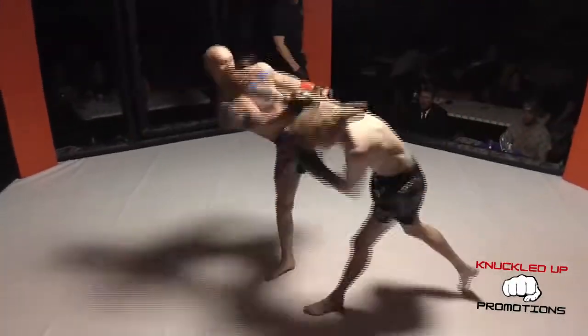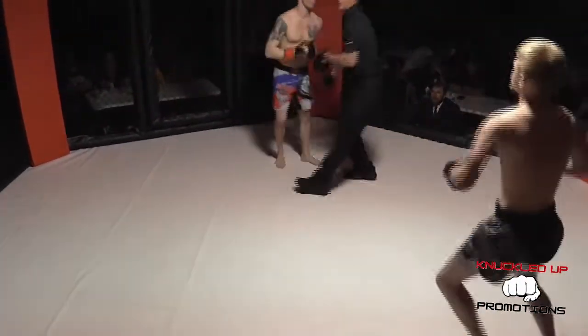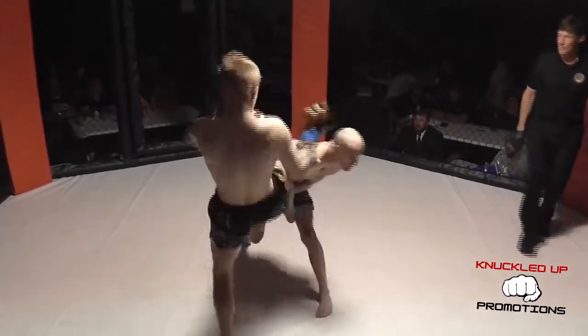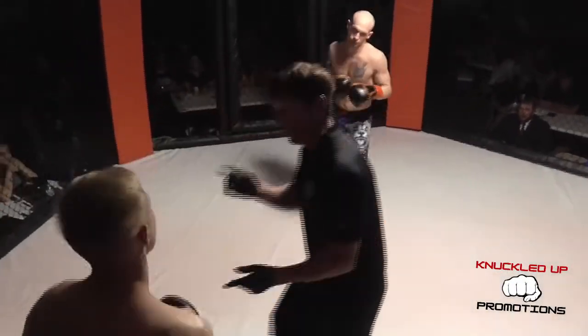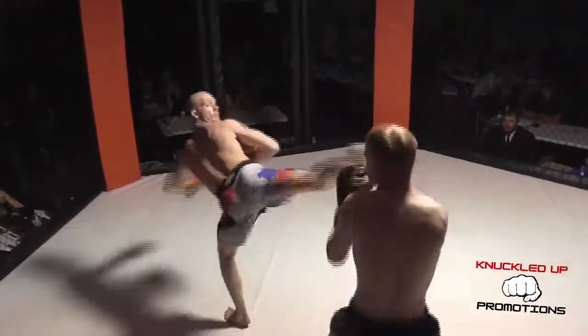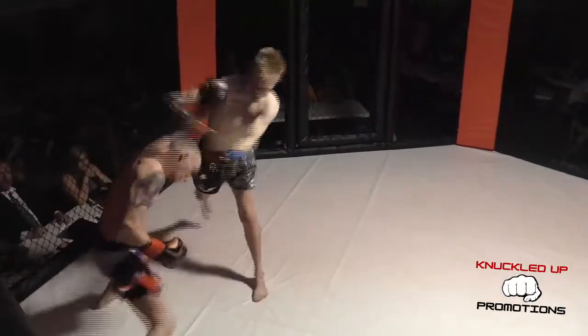Glove touch. Here we go. Anderson with a headshot right off the bat. Anderson looking for a big over there. Nice teep. Andresen has a lot of power on that teep. Whoa! With the wheel kick. Oh, wow. Big body shot.